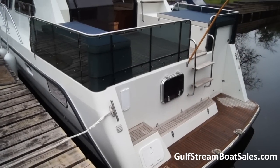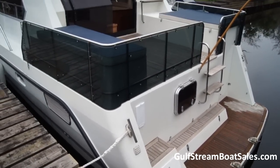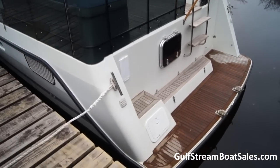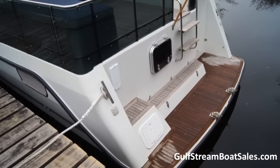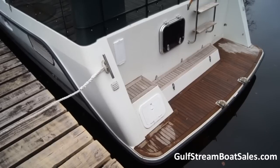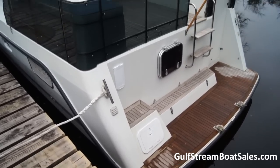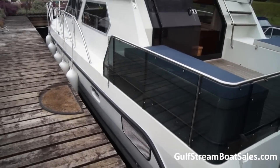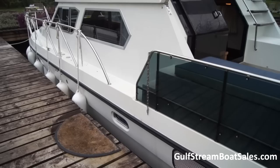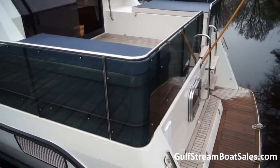Before we take a look inside the boat, I thought I should just show you the swim platform area and also the aft cockpit. On some of these aft cabin boats, the access can be quite difficult, but I don't think the Galeon suffers that. We've got an access step here on the port side of the swim platform, so you can get onto the boat fairly easily from the stern. And then we've also got an access through the guardrails on both the port and starboard sides. That's probably the typical spot where you hop on and off. All the decks are teak laid.